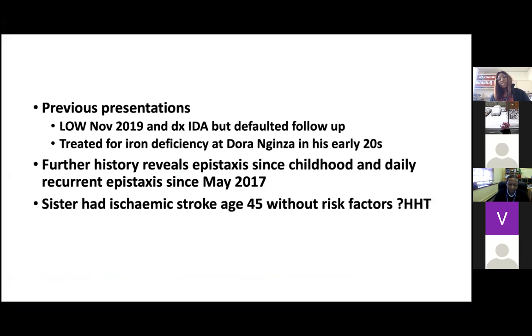Further history reveals that he had this epistaxis since childhood, which was quite intermittent but became more persistent and a daily occurrence since May 2017. The relevant family history that we found was that his sister had an ischemic stroke at the age of 45 without any apparent risk factors.